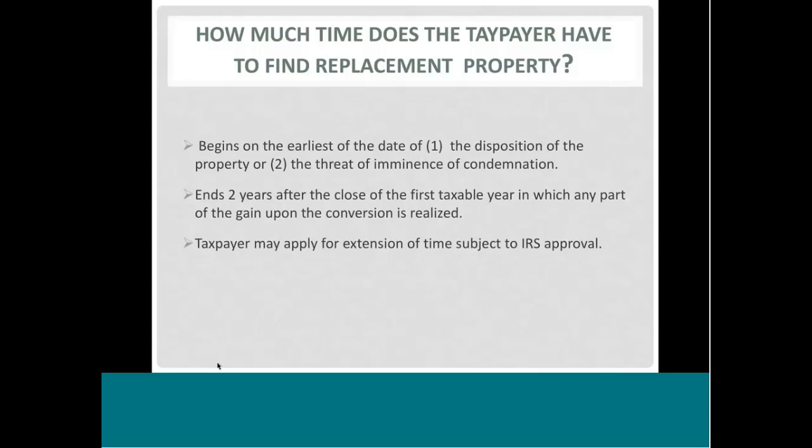And then when does it end? The court says it ends 2 years after the close of the first taxable year in which any part of the gain upon the conversion is realized. Later, you'll see an example of how I do the computation. That way you know how to apply it.